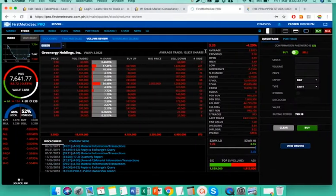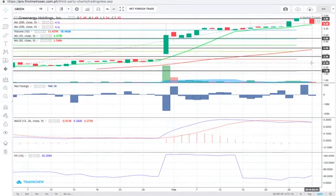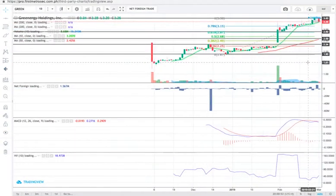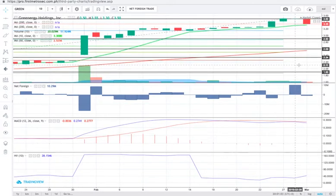Let's take a look at the total turnover value of Greenergy for today. It was about roughly 46 million for today. Okay, so the price is still moving above the 10 simple moving average. However, take a look at this. MACD is moving below the signal line. That's not what we prefer, and you know that. We want the MACD, the blue line, to be moving above the red line, the signal line.